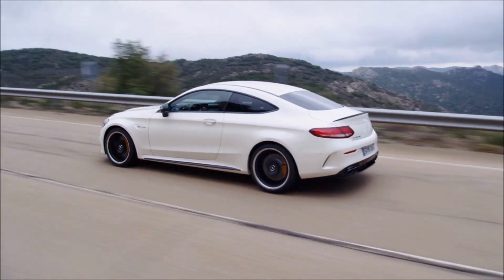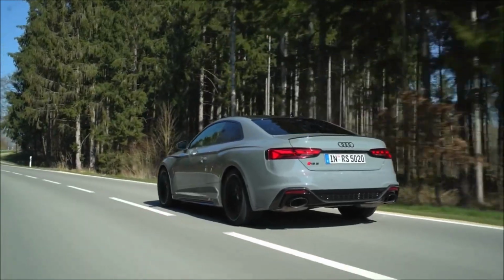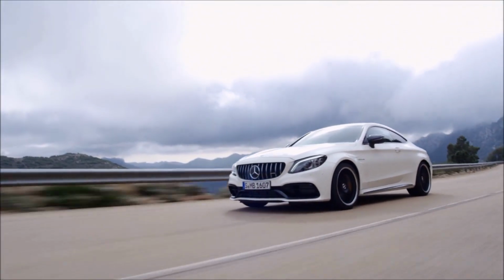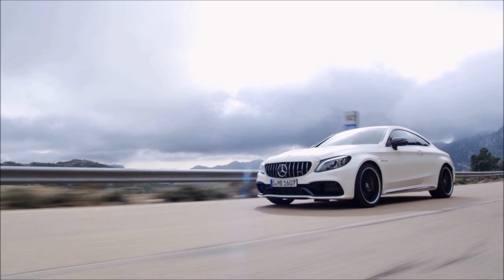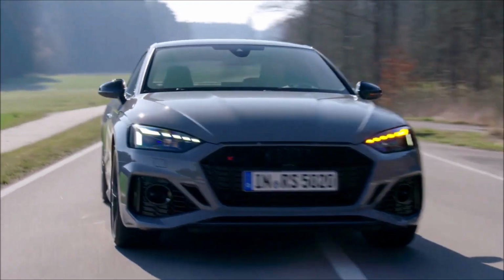It's getting harder to find a car in the compact luxury class with ridiculous levels of performance. So we should all be happy for the existence of the 2020 Mercedes AMG C63S Coupe and 2020 Audi RS5 Coupe. Stay with me as I walk you through the 2020 Mercedes AMG C63S Coupe and 2020 Audi RS5 Coupe.